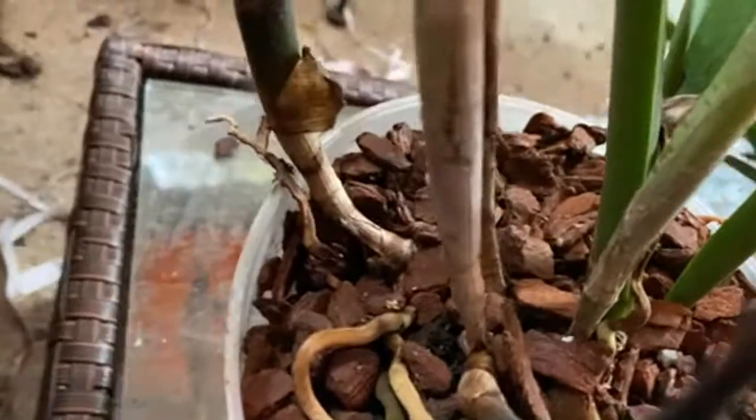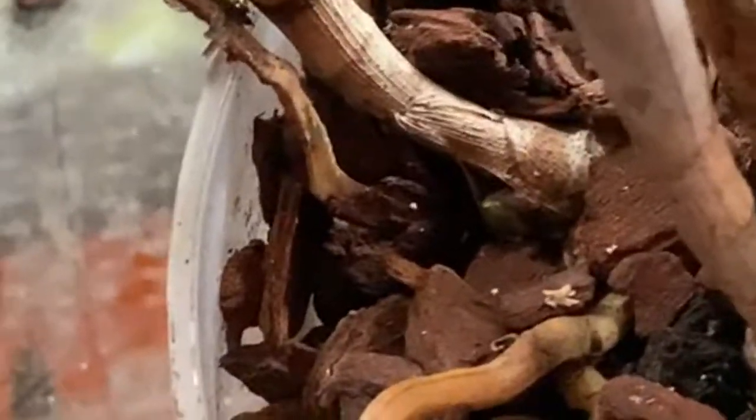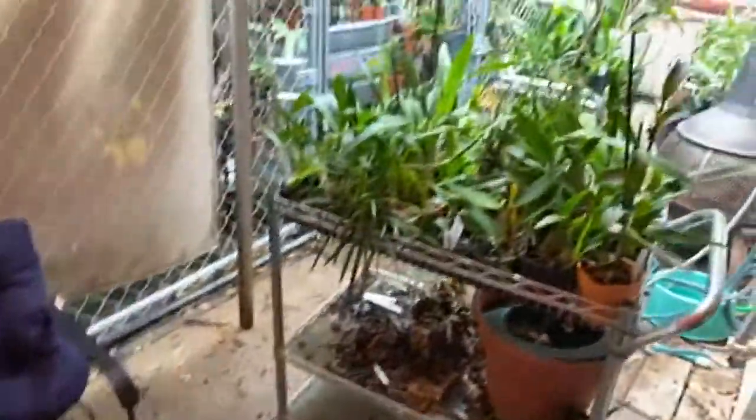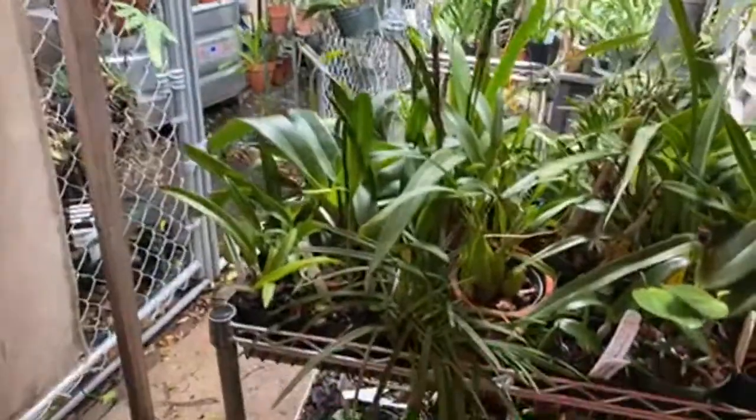One good thing about this plant is that despite this browning back here, I noticed this way, there's a growth coming. There's an eye popping out of that growth. So let's hope it makes it. But I really do not like the looks of this. That is a very special plant. So I'm really going to have to deal with that or hope that it gets better. So let's keep walking around. That's going to be a bloom.